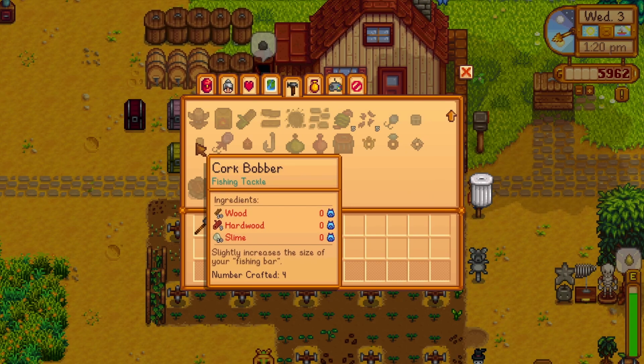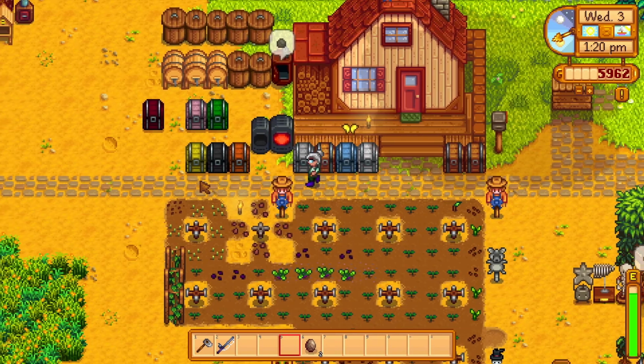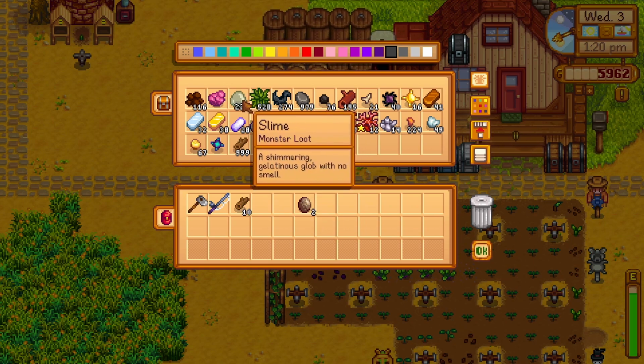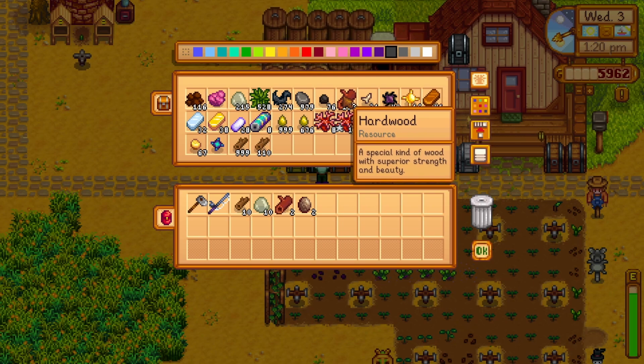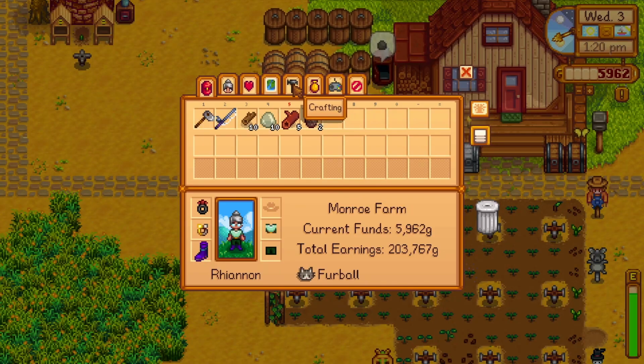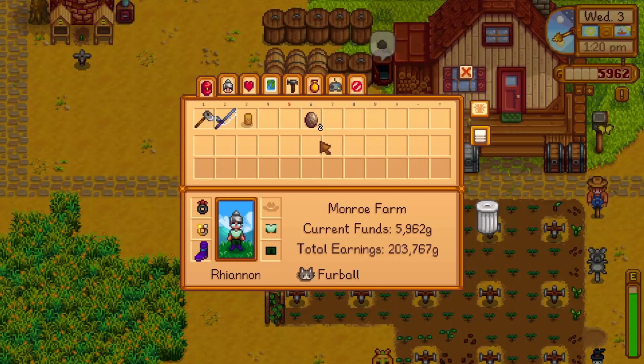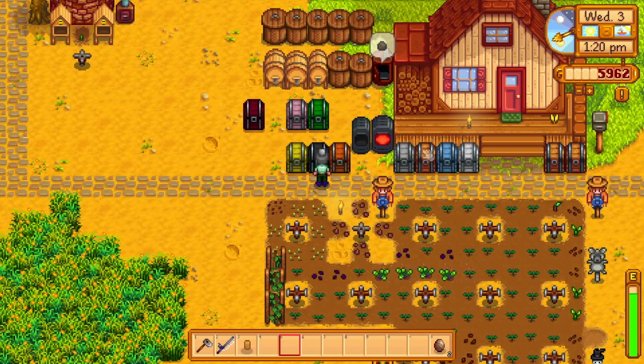And I like the cork bobbers. You can see it's wood, hardwood, and slime that makes those, and I've got plenty of those resources. So I decided to go ahead and make a cork bobber, looked to make sure that I had one. I don't know if my fishing rod had one at all. We'll find out here. And so you make it and then you apply it to your fishing rod.